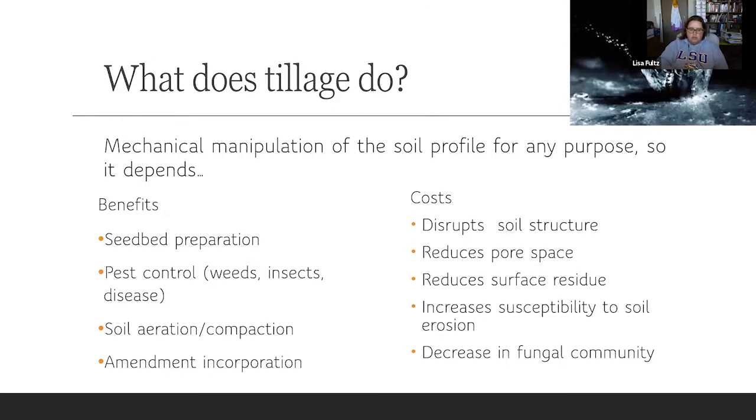So there are some benefits that come with tillage, but we also know that for all of those benefits, there are costs that are associated with the utilization of tillage. It is disrupting that soil structure. So if we go back and look at that idealized version, we are breaking up those aggregates and that organic material that's there. We're breaking up fungal communities and fungal mycelia.